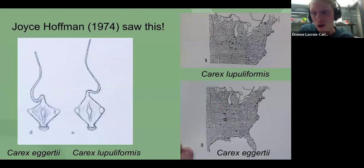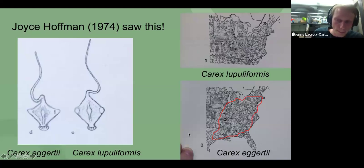Let me go back to the distribution map. Okay, so the map for Carex aggertii there is actually incomplete. I will try to draw something using my cursor. You should be able to see a drawing. So that's right here, is currently the distribution of aggertii. Do you see my red ugly thing?